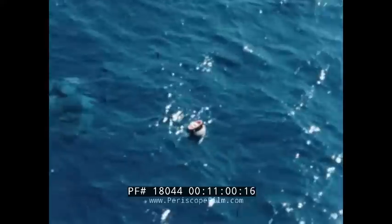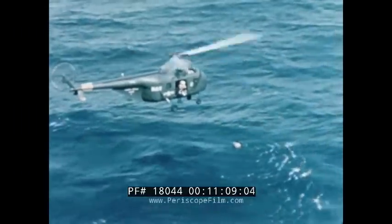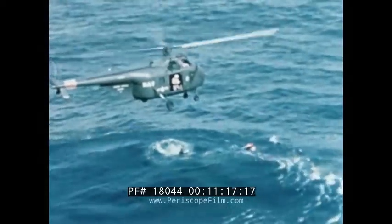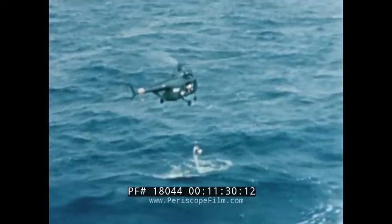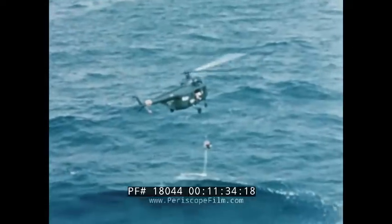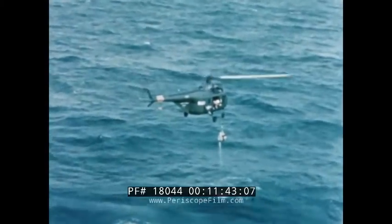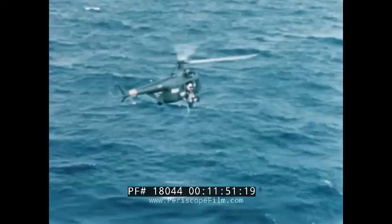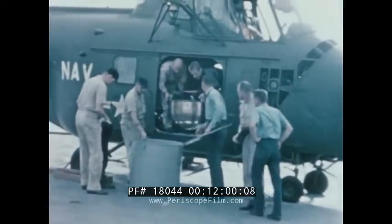The capsule is designed to float for sufficient time to enable a helicopter to arrive from one of the Victory ships. The closest of the ships, the Haiti Victory, sends its helicopter to the impact point as the other aircraft circle overhead. Space age history has been made. Aboard the recovery ship, the capsule is placed in a special container for eventual transport back home.